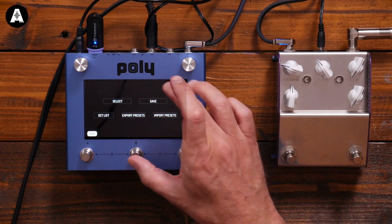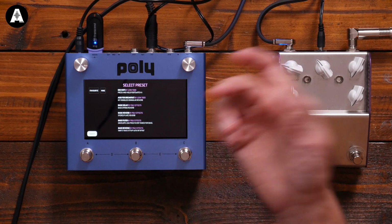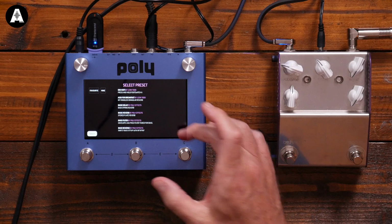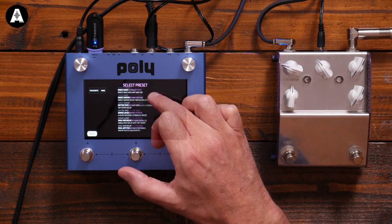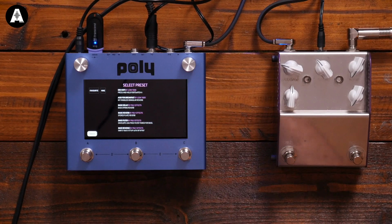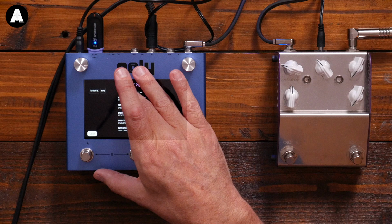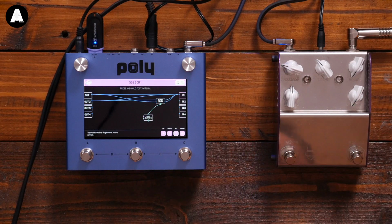But for the time being, I am going to go back to its inbuilt presets. You'll see everything I'm doing here is from the touchscreen. It's quite responsive and quite high resolution, so although the writing is small, it's nice and crisp and easy to see. We're going to go through some presets here and just have a little listen.